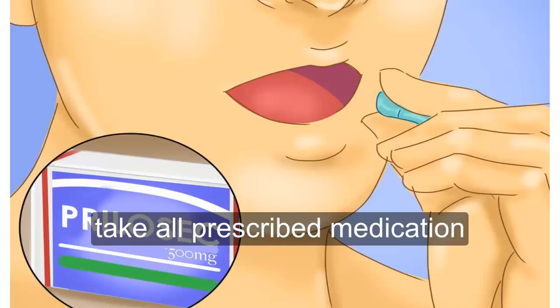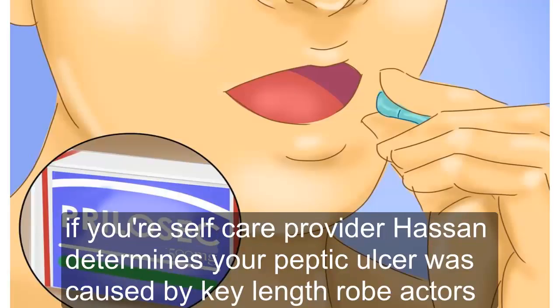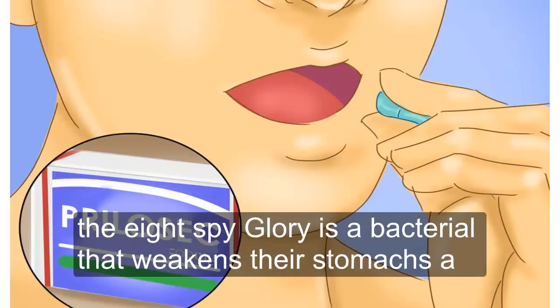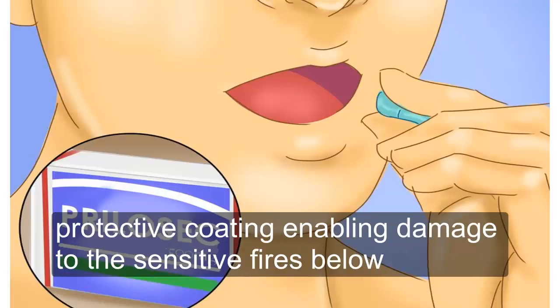1. Take all prescribed medication. If your healthcare provider has determined your peptic ulcer was caused by Helicobacter pylori, H. pylori, antibiotics are necessary to eradicate the bacteria. H. pylori is a bacteria that weakens the stomach's protective coating, enabling damage to the sensitive layers below.